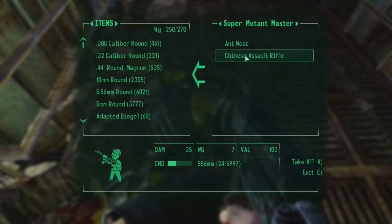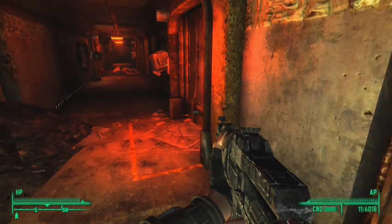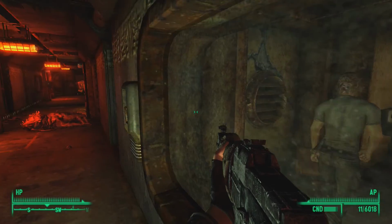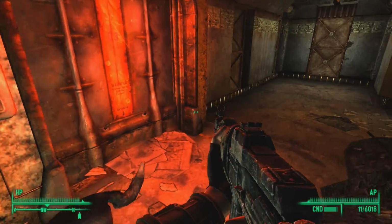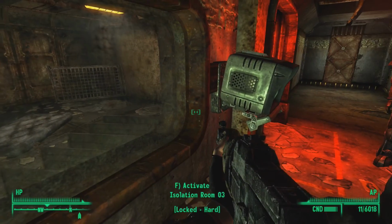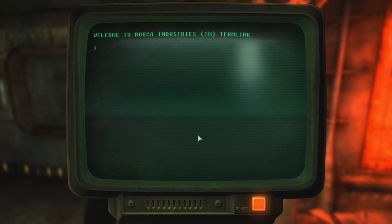Let me quickly loot these mutants. And what else do we got here? Oh, there's actually a person inside this one. Can I, like, talk to you? I mean, this one doesn't have an intercom. He's friendly on my compass, so I guess I will try to free him.